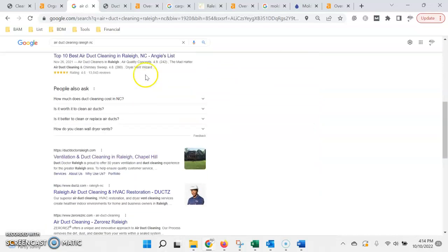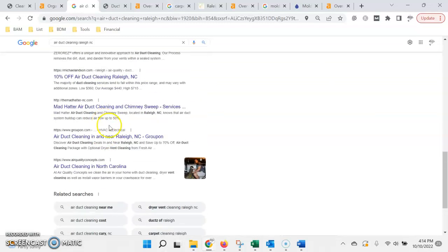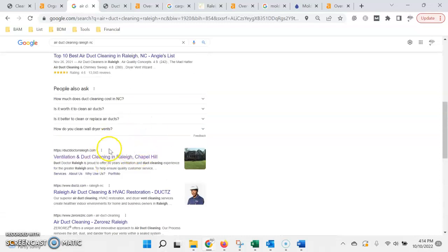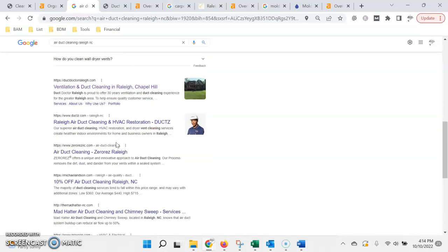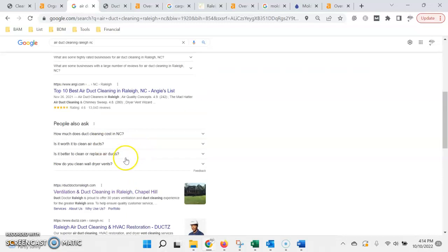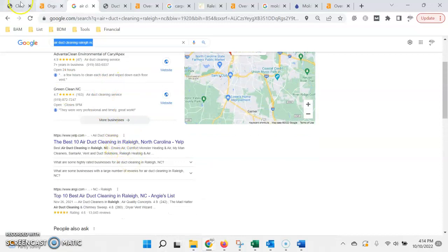Now, underneath that, this is what's called the organic search results. This is where the more authority or trust that Google has in your site, the higher up in the list that you're going to rank. So this is where getting more of those links or referrals from other websites will help you climb and outrank the competition, and then you'll be getting all that search volume and all those leads coming to your business.